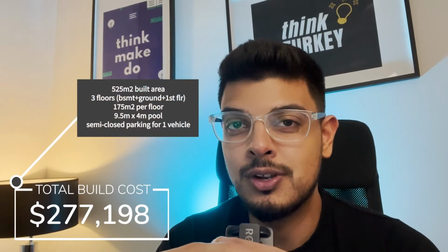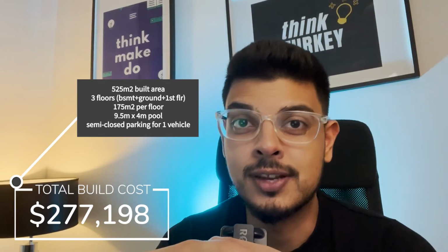$277,198.58. Now, one thing you might be wondering is, hey, this is for a house which is incredibly big, 525 square meters. And let me tell you, that is an extremely large villa, due to the fact that it does have a basement.